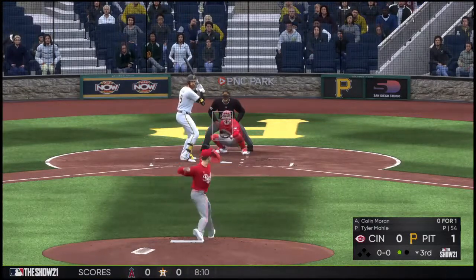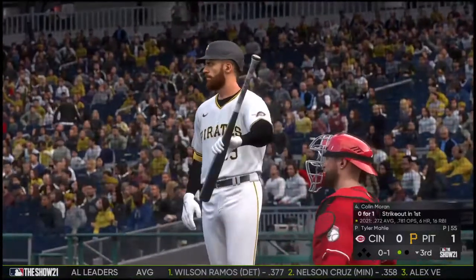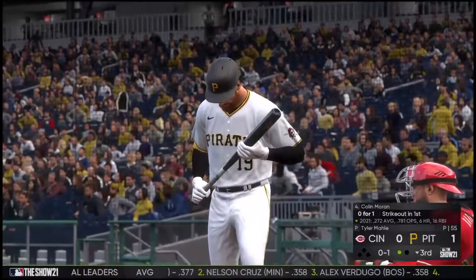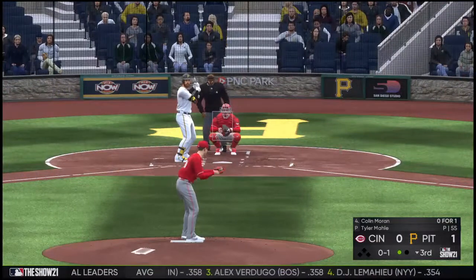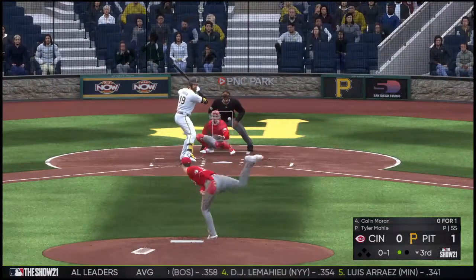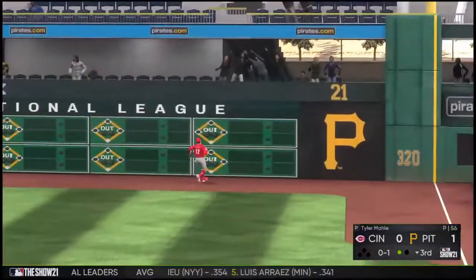To the plate now, Colin Moran, as he will take strike 1 on the fastball here. No balls and a strike. Looking to put the ball in play here. He went down on strikes in his first at bat. Here's the 0-1. Not fooled there as this ball's hammered out to deep right field.